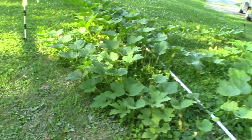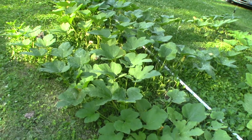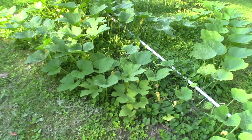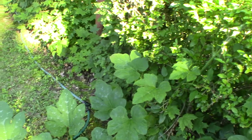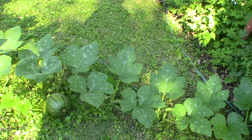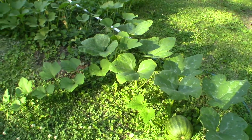I pruned out some of these center leaves that were dying back a little bit, and I think just as they get old that happens. But all the new growth is just happy. You can see it's starting to grow up my hedges there. So I'm just going to let it grow. I guess if it starts going into the neighbor's yard, I might have to redirect it.